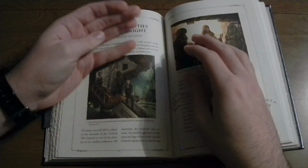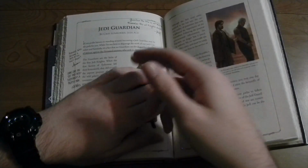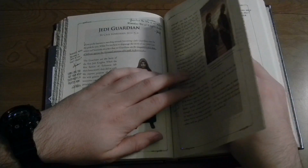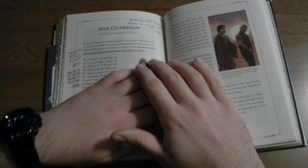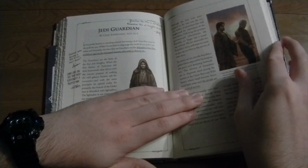And there's once you're a knight, what you can do, all the different paths that different knights have taken. They've kind of set it up into 3 different classes. You have the Jedi Guardian, which is what Anakin Skywalker would have been, and Obi-Wan Kenobi. This is what they mostly went to during wartime. Most people that became Jedi Knights became a Jedi Guardian.